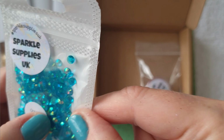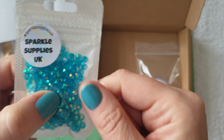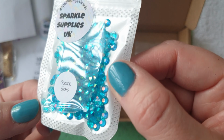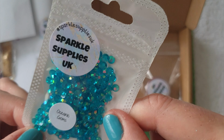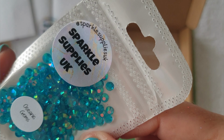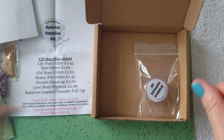Are they flatbacks? Yeah, they are. They're all the same size. Don't know what size, I'm not very good with sizes. Oh, actually, they're pointy backs. Or is there a mixture? I don't want to open them, so I'm going to put them in a pop. I'll check. But they are stunning.